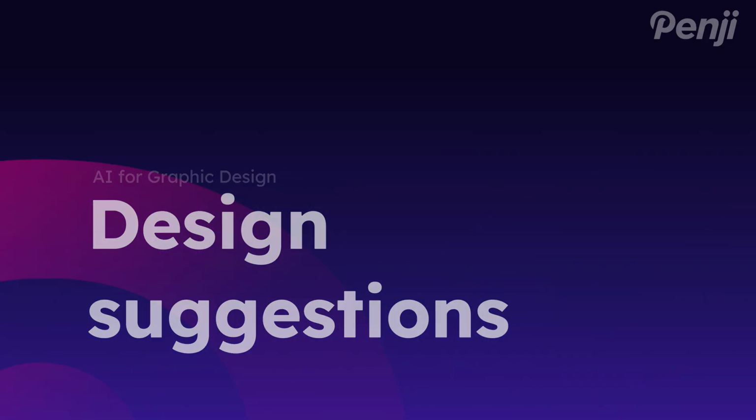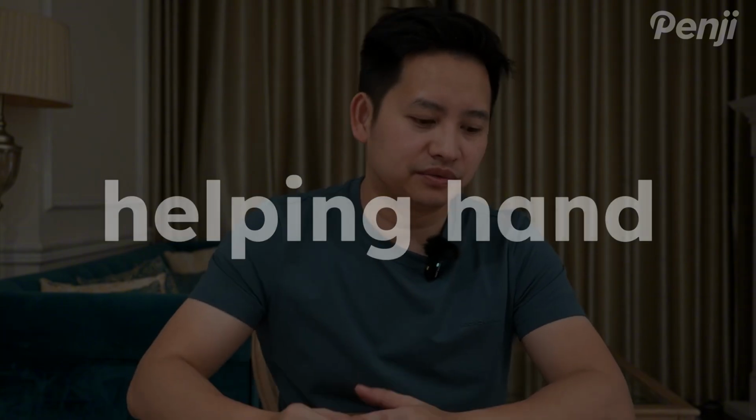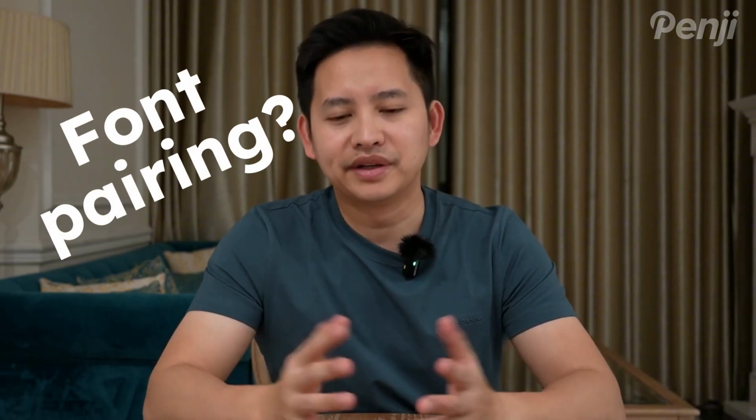Design suggestions. Some people just want to use AI for everything. But if you actually know anything about AI, you know that it can't take you all the way there. Some of the best uses for generative AI is actually as a helping hand to help you get to the final product faster. When it comes to design, AI can do this by taking care of the grunt work. Seriously, whose favorite part of web design is font pairing? Figma has a tool that uses machine learning to help you pick perfect fonts.